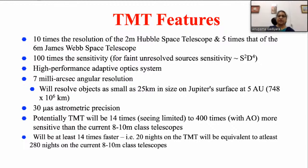So what does this angular resolution enable us to do? It essentially will help us resolve objects as small as 25 kilometers in size on Jupiter's surface. So it's going to have such a good resolving power.